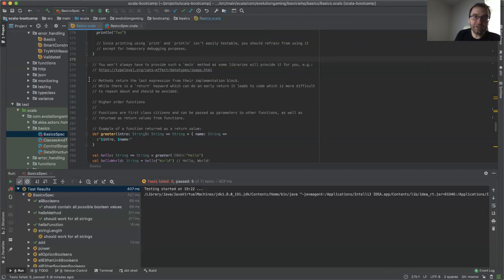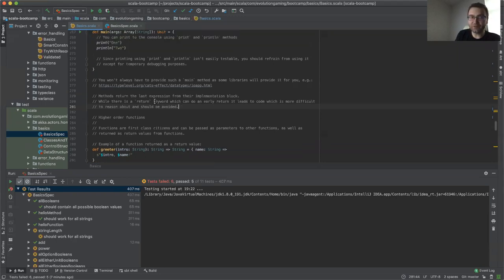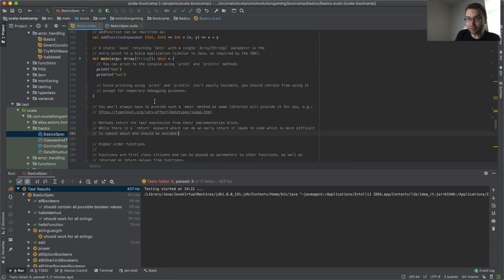Let's do a Q&A session before we go into the higher order functions. Again, methods also return the last expression from their implementation block. You don't have to write return. There is a return keyword, and you should not use it because it does interesting things. I think it's actually implemented using an exception, and you don't really want to use it. Overall in Scala, we are trying to make it so that there is one return point from each method. We don't like returning from the middle of the method, because that makes it less readable.